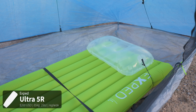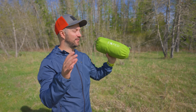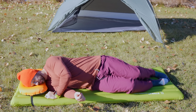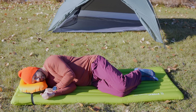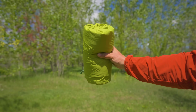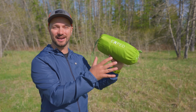If you want a little bit of a lighter weight version that's not as warm, then the 3R is also a really good option. But the 5R is super warm, especially for its weight, and then has a nice, soft, stretchy top material with vertical baffles that I find are more comfortable than horizontal baffles for side sleepers. It's also a really good weight for how warm and comfortable it is, and a pretty good price as well. We didn't really have to compromise too much on price with the Exped Ultra 5R.